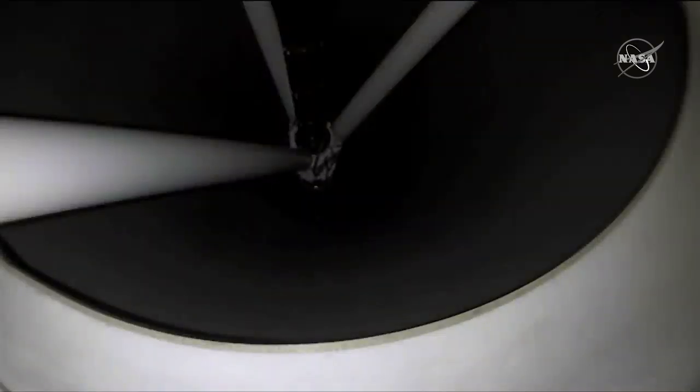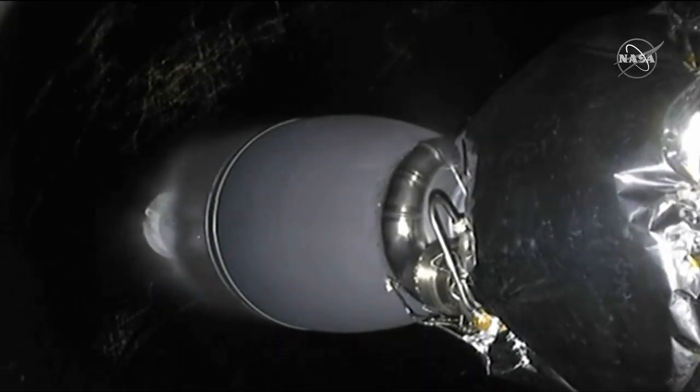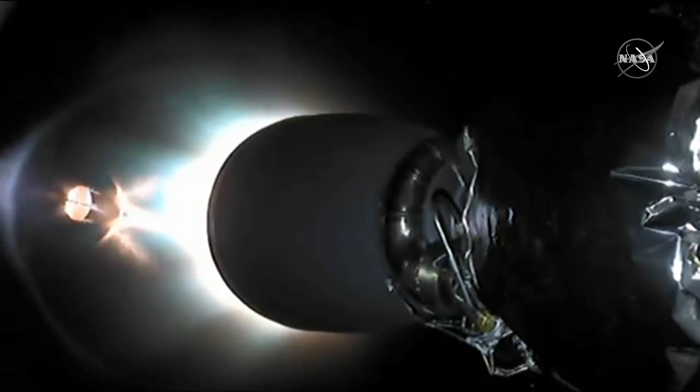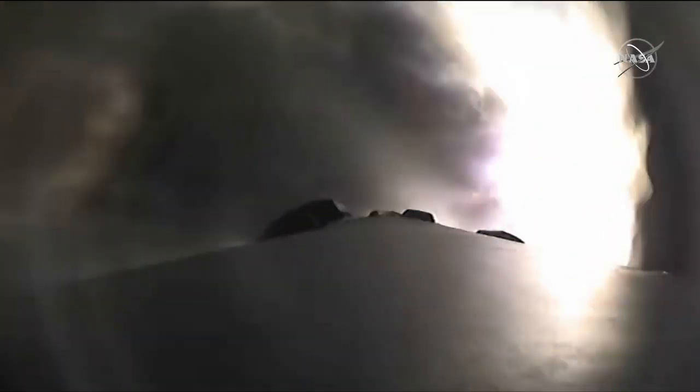There's a great close-up shot of those Merlin D engines getting ready to shut off. And there they go. Stage separation confirmed. All right, the first stage is loose, and it is now falling back to Earth. And there you see the second stage. Engine has started. Another 210,000 pounds of thrust, propelling Dragon into orbit. There's a shot from the booster as it's falling away.